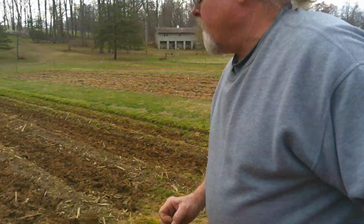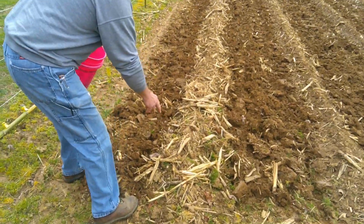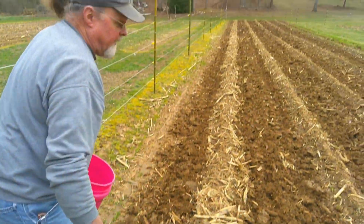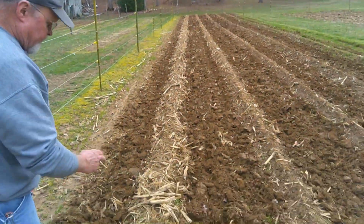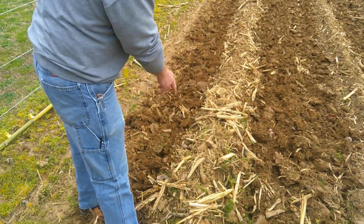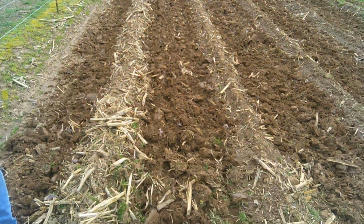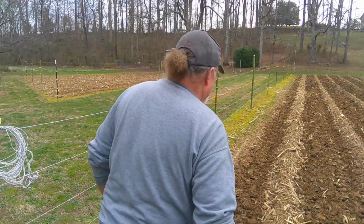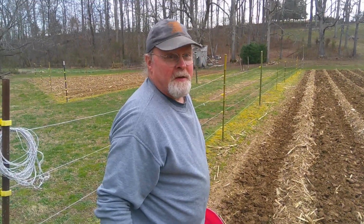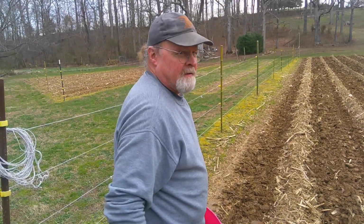Now, I'll explain what we got going on here. This row right here, all the way down, and the next one are potatoes. This one is the Kennebecs right here. It's planted. And this one is the Pontiacs, the red Pontiacs. By the way, they make the best potato salad. That is true. They do. You don't even have to peel them. We don't like to peel them anyway because that's where your good nutrition is.